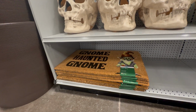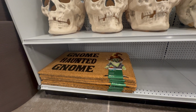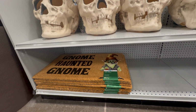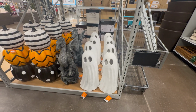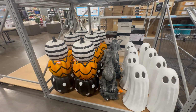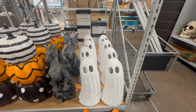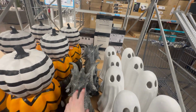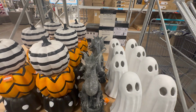Here's another doormat that says haunted gnome. And a little spooky little green gnome there. They have a bunch of little statues, a sheet ghost, dragon, a stack of pumpkins, $130, $50, and this guy is $130 as well.